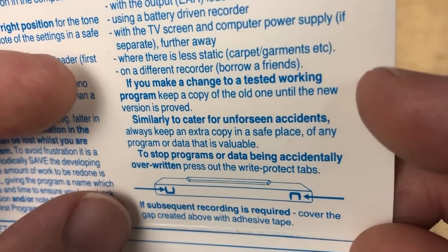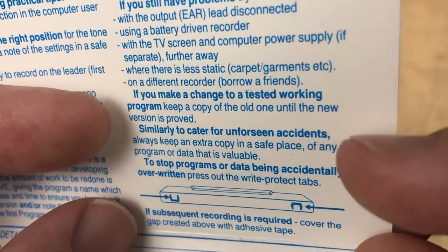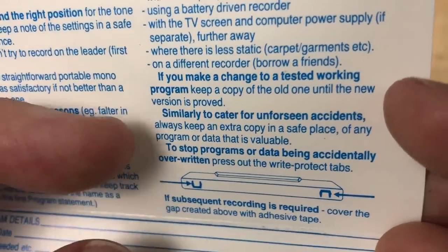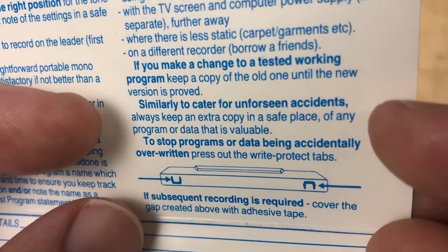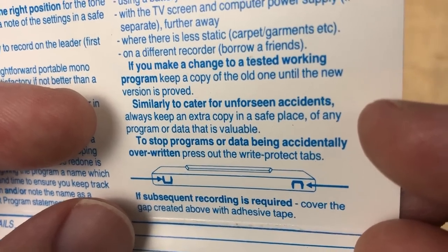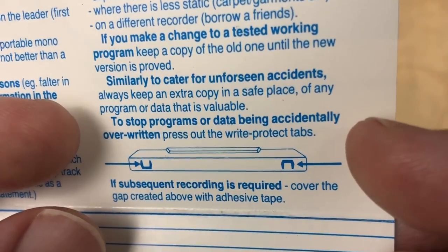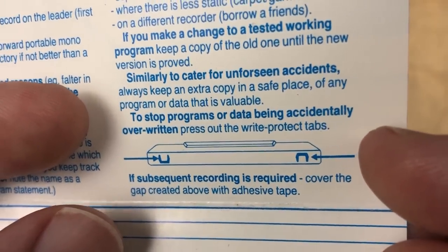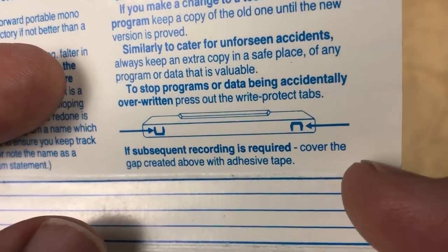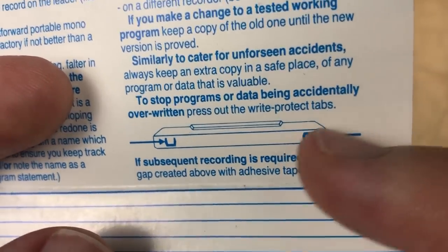If you make a change to a tested working program, keep a copy of the old one until the new version is proved. That is, don't save over your old one. Similarly, to cater for unforeseen accidents, always keep an extra copy in a safe place of any program or data that is valuable. To stop programs or data being accidentally overwritten, press out the write protect tabs. There they are. If subsequent recording is required, cover the gap created above with adhesive tape.